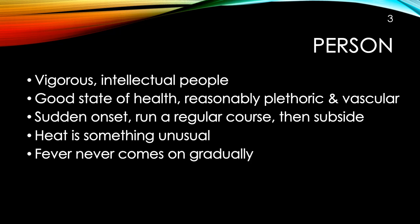The fever never comes on gradually. There are some remedies where this is a characteristic where the fever develops slowly, for example, ferrum phos, gelsemium. Persons requiring those will have symptoms which are gradually developing over the course of time. Belladonna, like aconite, comes on very fast.